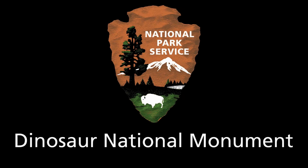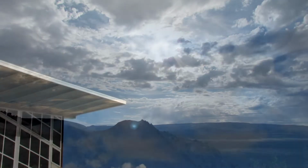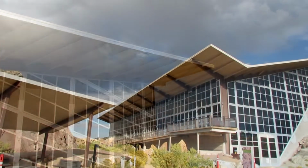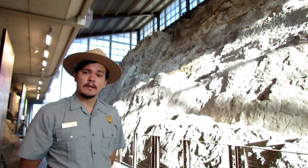National Park Service, Dinosaur National Monument. Sunrise shining through a cloudy sky across a landscape of tilted rocks. A large glass building stands against desert landscapes and partly cloudy skies. A male ranger stands along a hallway next to a large rock wall.